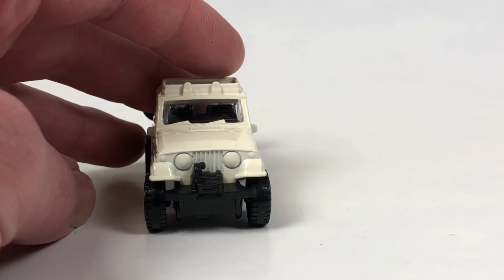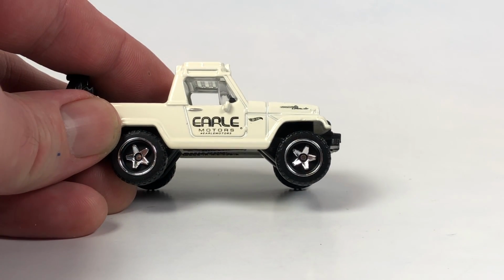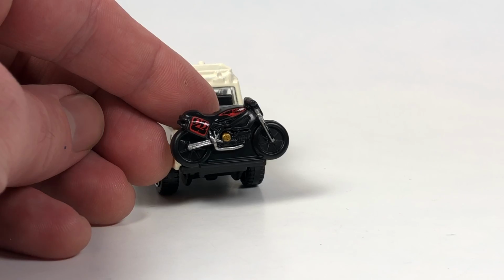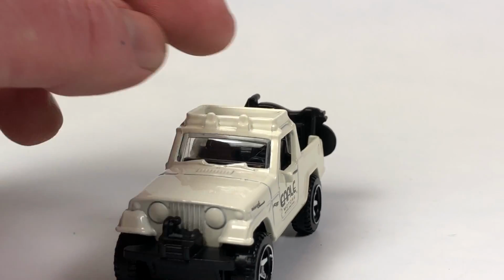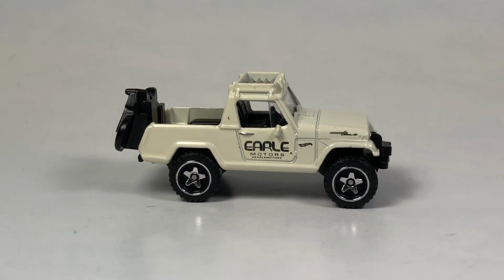It really kind of brings this model together. They didn't really need headlights in the front, kind of unnecessary, I guess. And you get this Earl Motors on the side and that on the back. That is a cool Jeep. Definitely dig that one. I did pick up one extra when I was there, so there were two in the case for sure. There might have even been a third, I don't know.